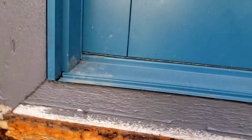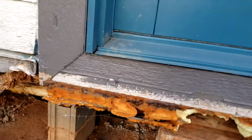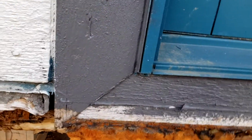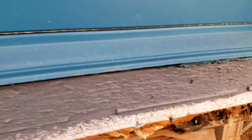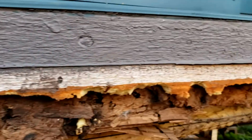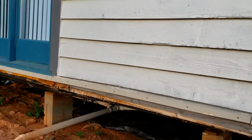You can see they shot a whole bunch of Great Stuff foam in there. Yeah, like that's going to solve everything. And to be honest, guys, I think what may have happened is the previous owner of the house, not the people who sold us the house, but the people who owned it last year, or maybe the ones before, I don't know, to be honest with you, someone spotted the issue, and then they shot Great Stuff up under here to try to band-aid the problem, but the damage was done. So there you have it.